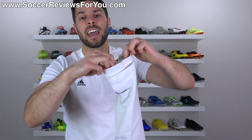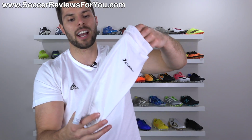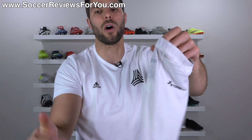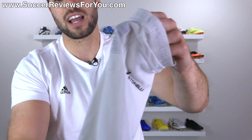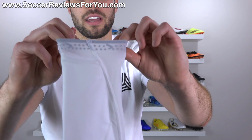And what's great about them is mainly the fact that they eliminate the need for tape to hold your shin guards in place. So it's a compression sleeve first and foremost, a nice stretchy material, very good quality, extremely durable as well. And you notice at the top and bottom bands on the inside, it's got silicone grips to help hold the sleeves in place, which, like I said, they do so extremely effectively.